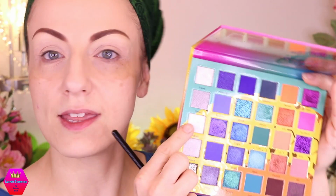But yeah, let's just go in with all of these, and it's going to be an all shimmer and glitter look again, because you know that's what we're doing. Okay, so maybe let's just go in with the shade, let's say Shakara. Let me just adjust my mirror a tiny bit so I can see myself. And we are going right in.